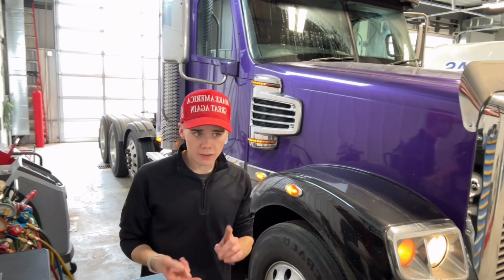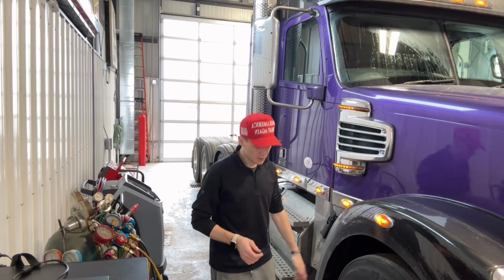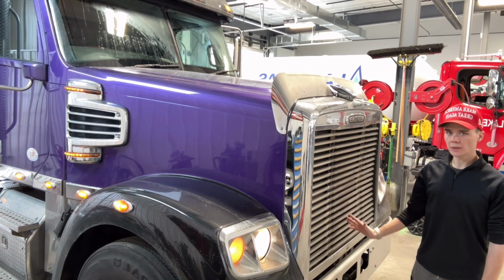Peterbilt, they don't offer a 16 liter. There is no 16 liter in a Peterbilt or a Kenworth or anything like that. Ever since they lost Cat, really, they lost the base, a lot of it at least. And they don't have the mean, beautiful look that this 122 SD has.